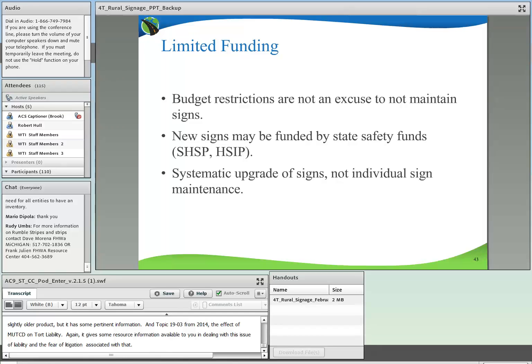The next big topic that tends to come up is limited funding. All of us, all agencies are dealing with limited funds and limited resources. Again, the point to make is that budget limitations are not an excuse not to maintain signs or markings, and are not an excuse for inaction. The encouragement here is to consider building a program to help you address your signs and markings, being more efficient and effective in utilizing the funds that you have for your priority needs.